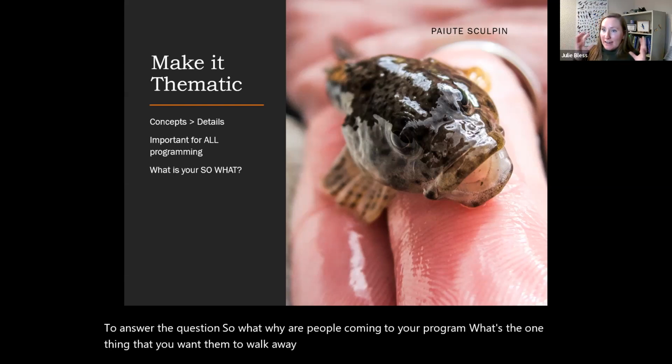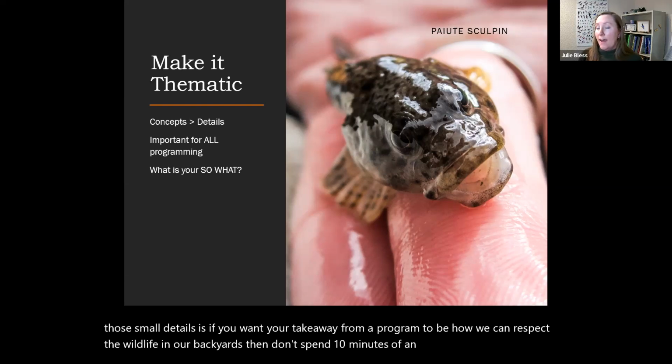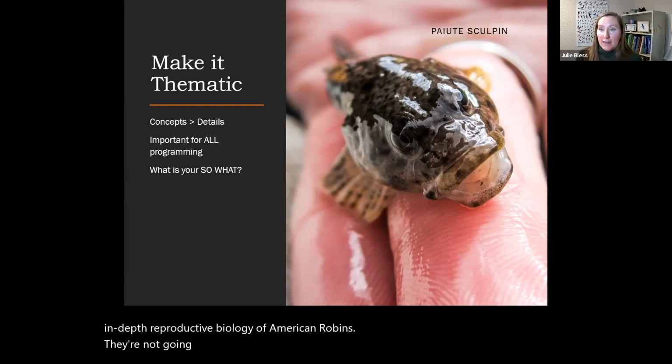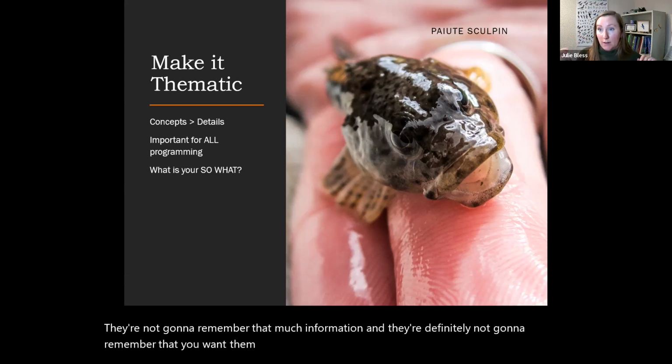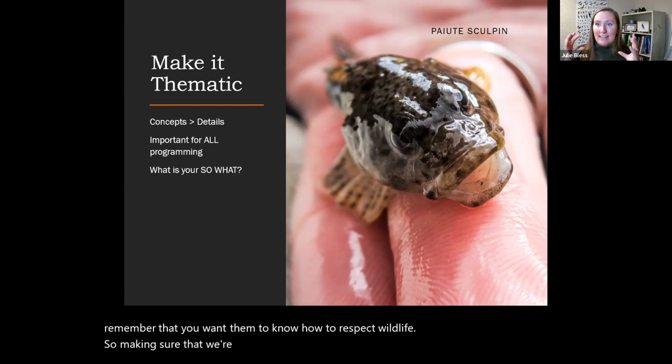And focusing on those big concepts over those small details is, if you want your takeaway from a program to be how we can respect the wildlife in our backyards, then don't spend 10 minutes of an hour-long program on the in-depth reproductive biology of American robins. They're not going to remember that much information, and they're definitely not going to remember that you want them to know how to respect wildlife. So making sure that we're thinking about those big concepts over those little details.